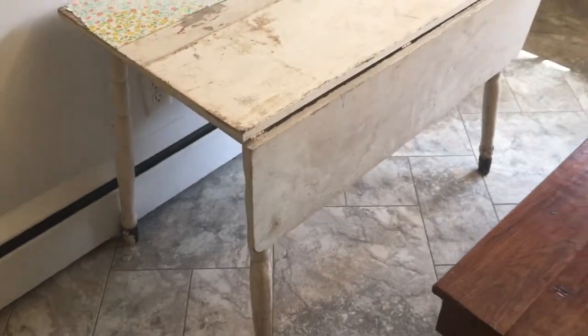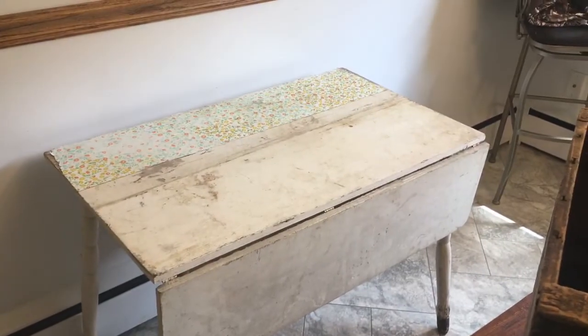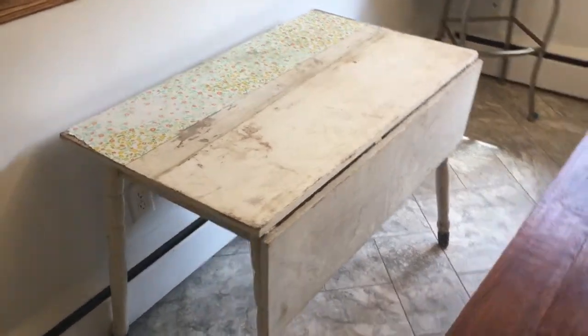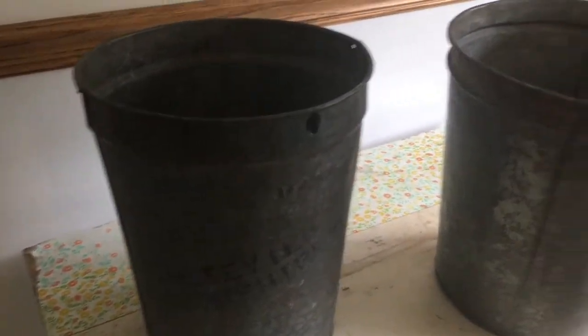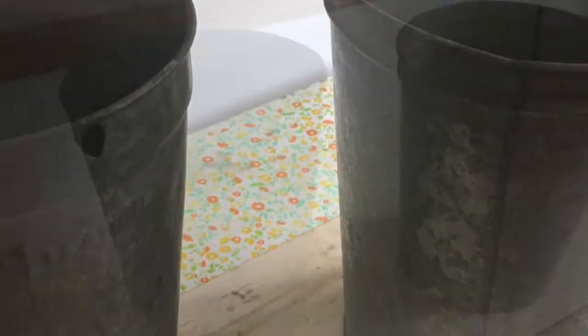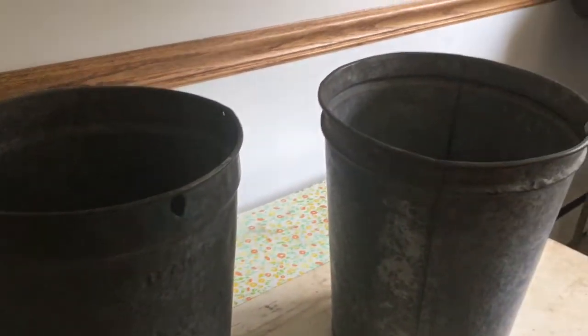Next, I found this old white farm table for $20. It's missing a leaf, but this other leaf does work, and I know it's really rough, but once I get it cleaned up and decorated, I think it'll be perfect for what I want to use it for. And next, I got these two buckets, and I'm going to be using them on my deck and planting some wildflowers in them. I can't wait for that. And they were $7 a piece.